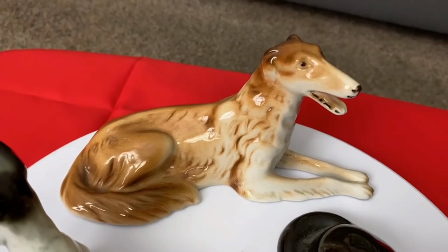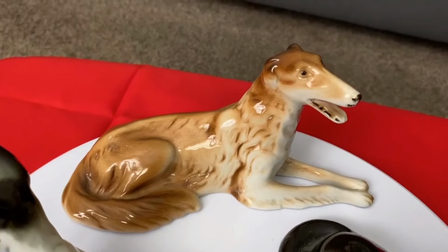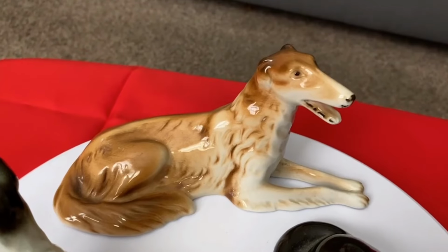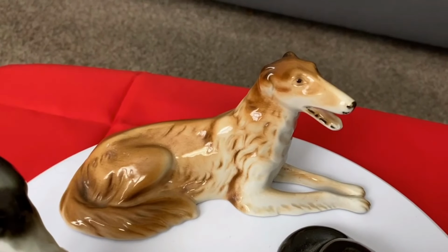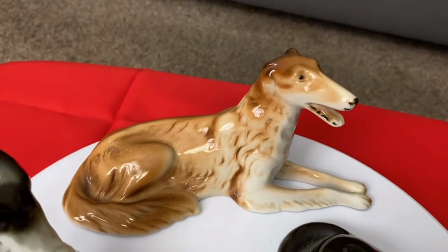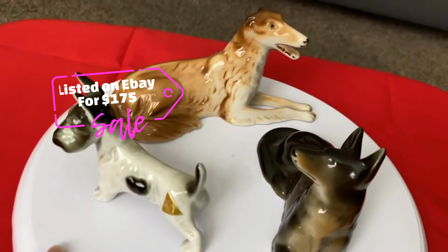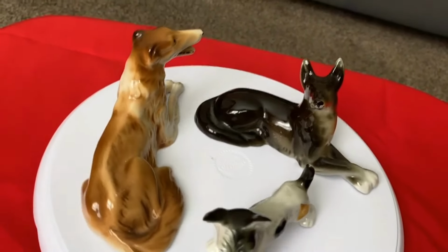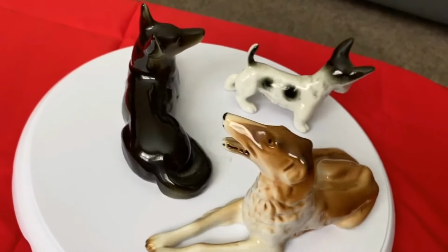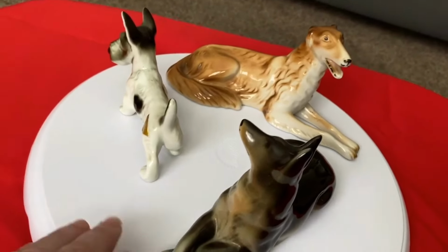Price ranges from $60 on up to $400. I did see a listing on Chairish for $400. So I'm gonna list my borzoi on eBay for the same price as the German Shepherd, $175, and we'll see how they go. I do accept offers on all my eBay listings. I think they're just beautiful for their ages, still in great condition.